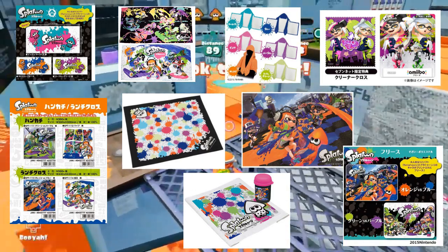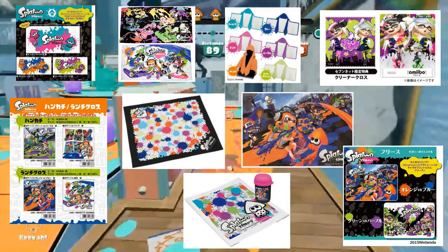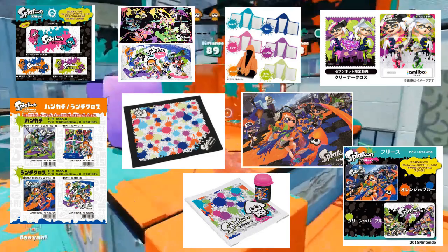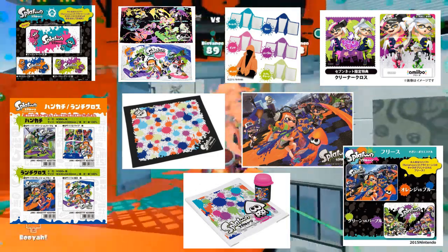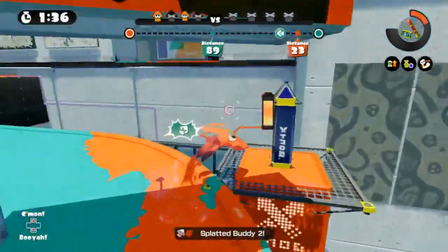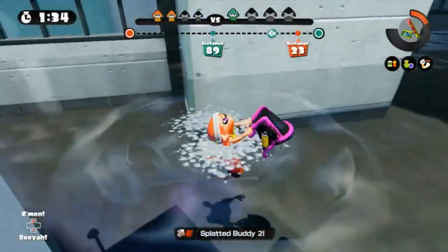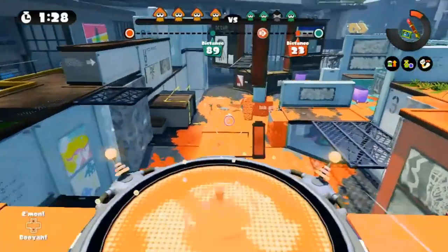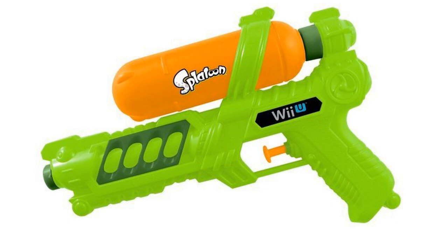Now we got some fabrics like towels, cloths, handkerchiefs, and all of that kind of thing here, but obviously in the Splatoon style. Now we get on to the toys, and there's actually a decent amount of water toys, and by decent I mean like 5, 6, 7. I don't know why I said decent, but this first one here is a Splattershot, and this one is pretty cool as it was a pre-order bonus.